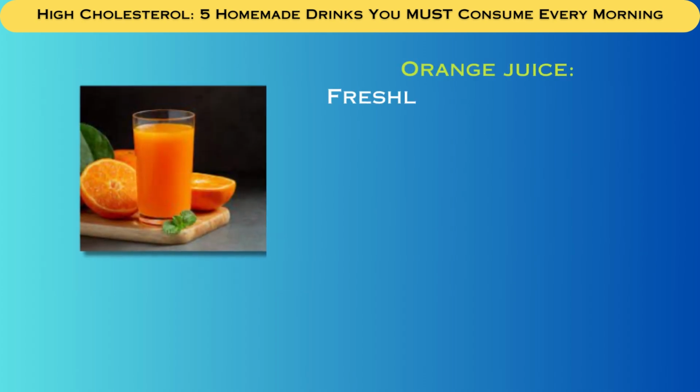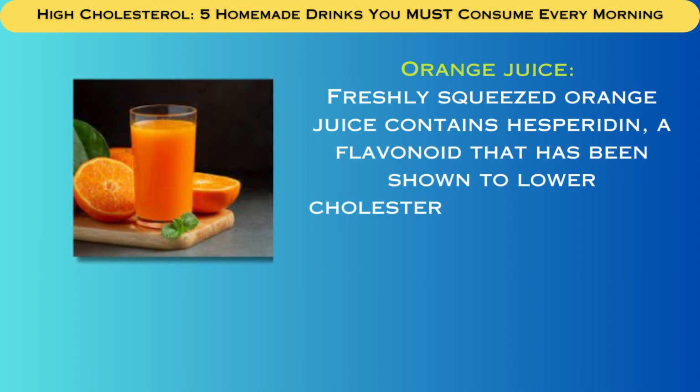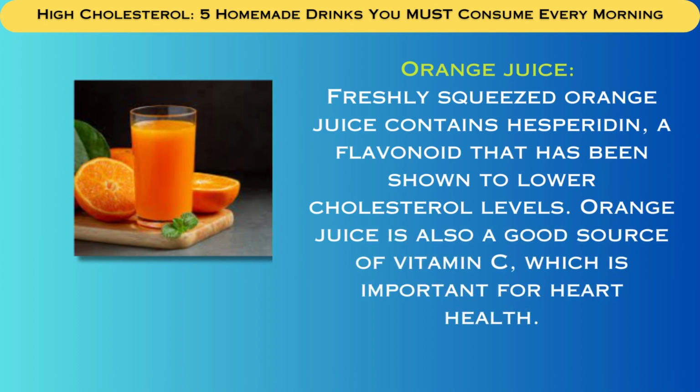Orange juice. Freshly squeezed orange juice contains hesperidin, a flavonoid that has been shown to lower cholesterol levels. Orange juice is also a good source of vitamin C, which is important for heart health.